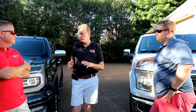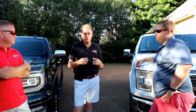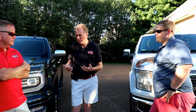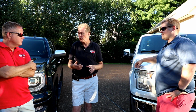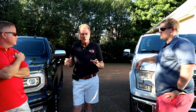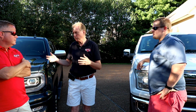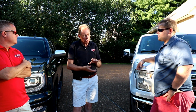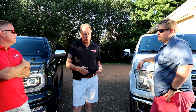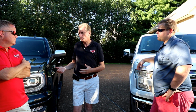A couple of quick observations from me: off the line, the V8 was a little peppier. We didn't really do a head-to-head comparison in a drag race or anything per se. Once the turbo kicked in on the EcoBoost, though, you could definitely feel it in your seat. I noticed the GMC was getting about 18 miles to the gallon, mostly around town driving, and you were around 15. So the 15 seems a little disappointing for a six-cylinder, where you have a V8, granted probably a little less horsepower, getting a little better fuel economy.